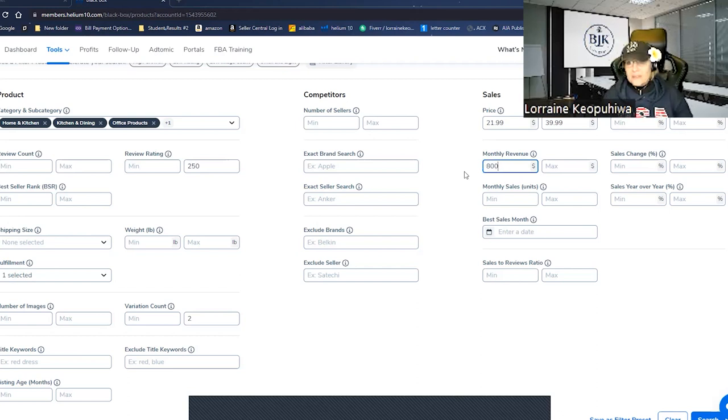I generally go with $8,000. Okay. That's $8,000 in monthly revenue. Sales change? No. Monthly sales? Monthly just best? No. Okay. So now there's another one.